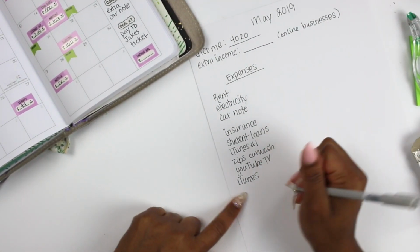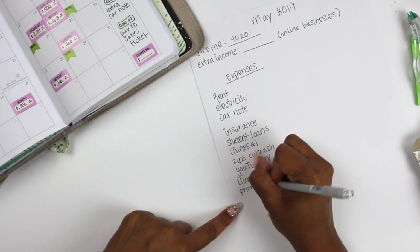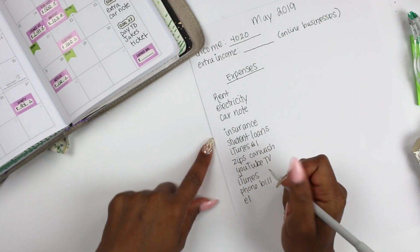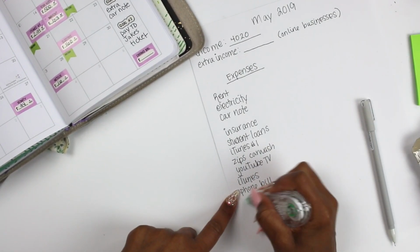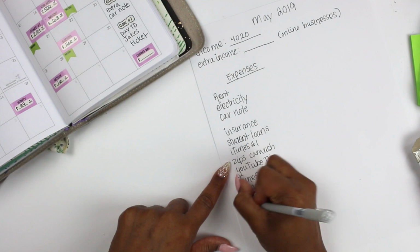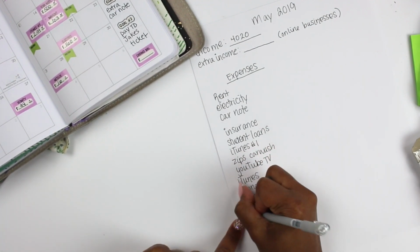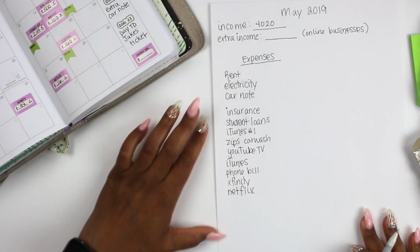All right, so we have iTunes number 2, then we have our phone bill, and then we have electric. Oh, I already have electric up there. Xfinity. Ooh, that's gonna be ugly. Okay, Xfinity, and then we have Netflix. Okay, so right now, these are all of my expenses that I would be expected to pay every single month regardless. Like, these are things that have my name on it and that I need.